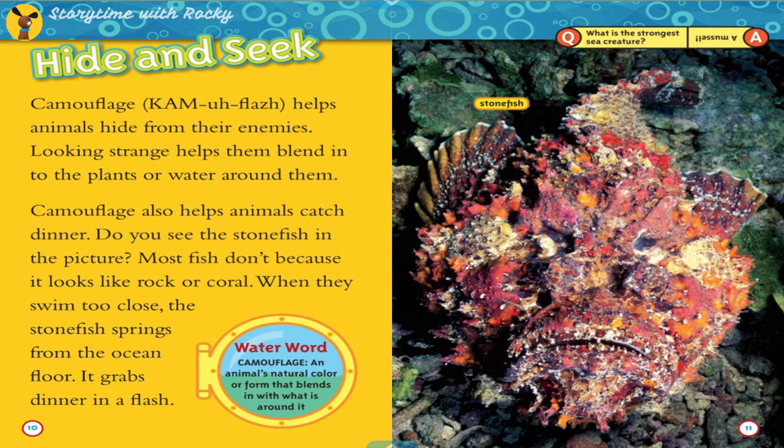Water word. Camouflage. The animal's natural color or form that blends in with what is around it.